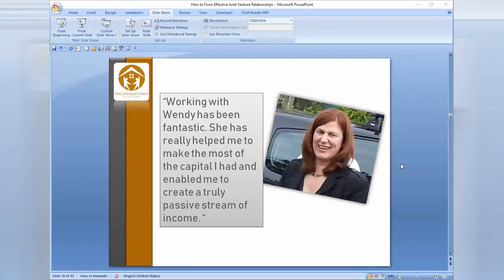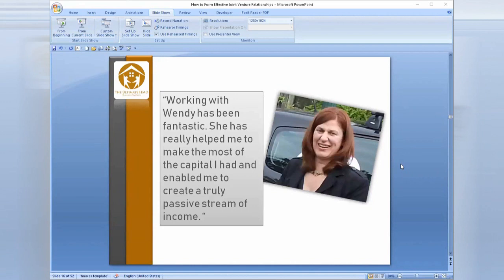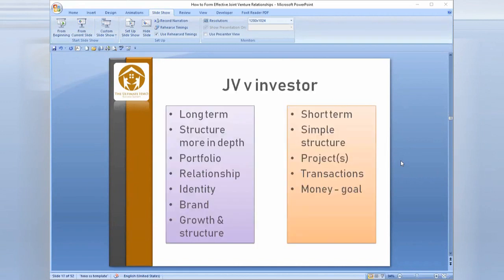And she's also been able to create a small portfolio of properties for her children to inherit later on in her life and in their lives. But what's the difference between a joint venture agreement or arrangement and when you work with an investor?